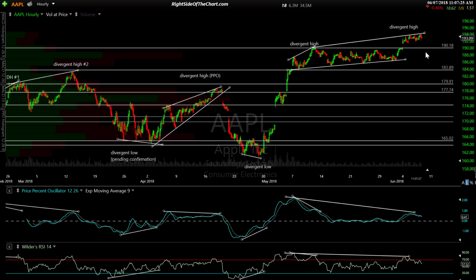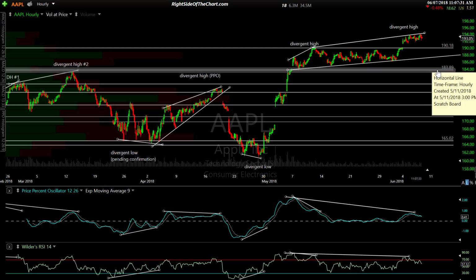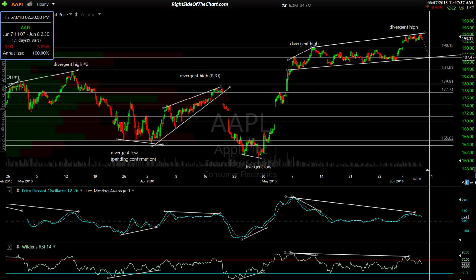You do have support here at 190.18. Then you'll have this trend line, and if that's taken out, which I think it will be, ultimately I think we come back down here to about 183.90. So for those of you bullish, these are areas that you can look to position long or add to. There's a 3% pullback. You can buy Apple 3% cheaper than you were thinking about buying it yesterday or today if you didn't do so before.